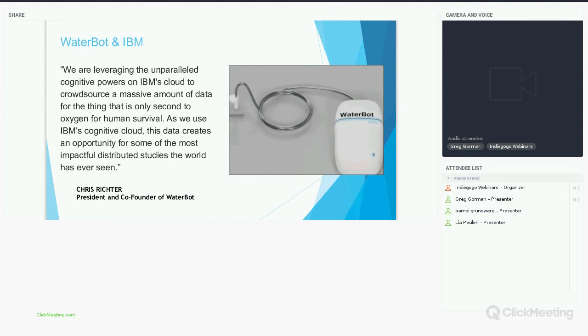I'm happy to take it over from here, Greg. Thanks very much. So Waterbot is an example of one of our Arrow certified programs. They're an Indiegogo campaigner that launched on our platform, and then they joined the Arrow certification program, and they not only receive support and help from Arrow, but they also receive support and help from IBM. As you can see here, this is a testimonial from Chris Richter, president and co-founder of Waterbot. What is Waterbot? Waterbot is a smart water quality monitor that provides real-time peace of mind over the quality of your water.